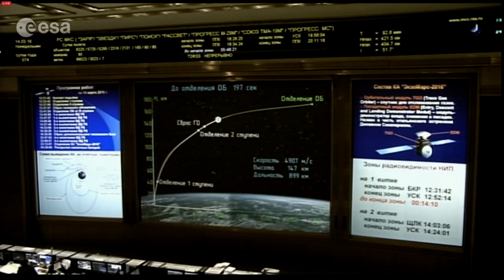Yes. And I just hear that the second stage is gone now, and the fairing jettison is basically happening as we speak right now. What exactly happens? Because we can't obviously see it.